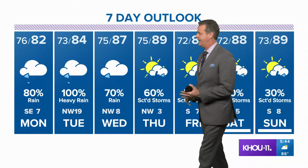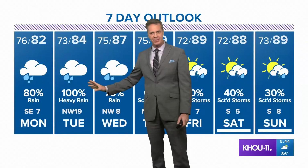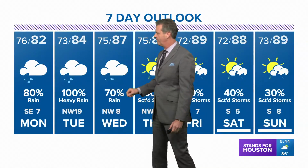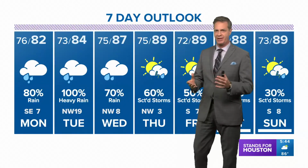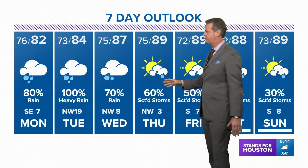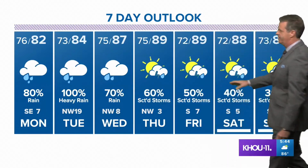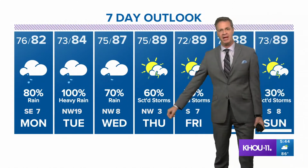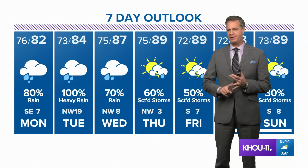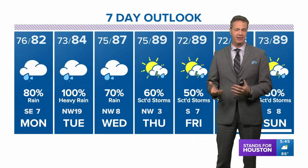Here's the extended forecast. Tomorrow, 80% chance for rain, 82. Tuesday looks like the wettest day, 100% rain chance, 84. Wednesday, still a 70% rain chance, and 87, and then we'll just have to wait and see if we can get it cleared out going into Thursday. Some of the slower model runs, the European, keep the rain around through Thursday, and we should improve things at least a little bit going into next weekend. But the bottom line, expect heavy rain. It is a flash flood threat, and it's something we'll just watch and go through together as we go through the next several days. Xavier, back to you, sir.